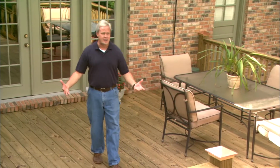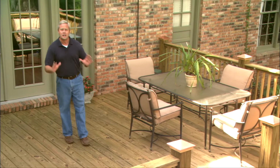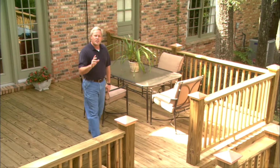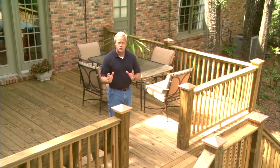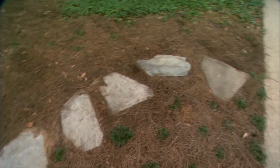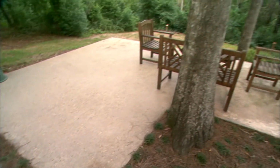And when you're building a deck, a nice open space like this is a necessity, especially with comfortable seating. Now, the main thing the homeowners wanted to accomplish with this deck is to provide a nice smooth transition from the house to their old concrete patio. And a little flagstone walkway makes that very inviting.